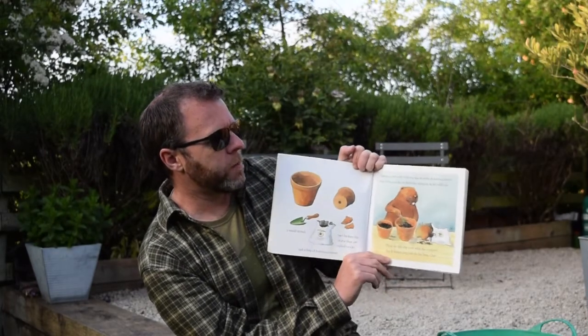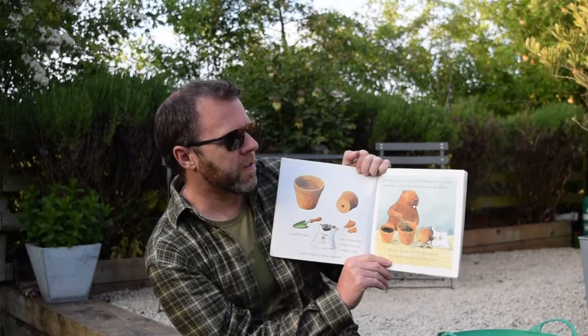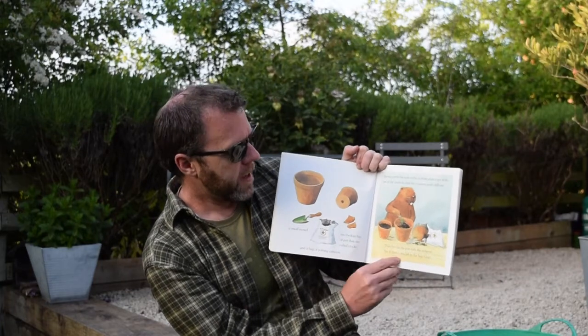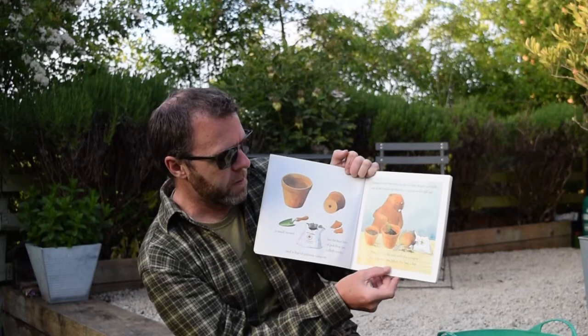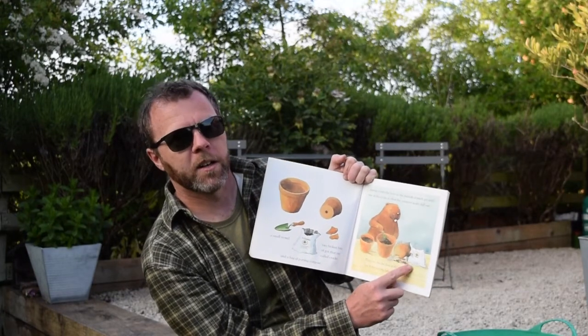Harvey covers the hole in the bottom of each pot with one of the crocks so that the compost won't fall out. Then he fills the pots with the compost. See if there's any left in the bag, Chip. Chip's gone in there to have a look.